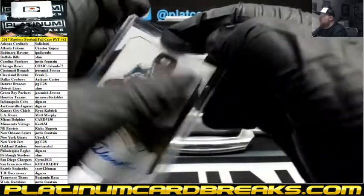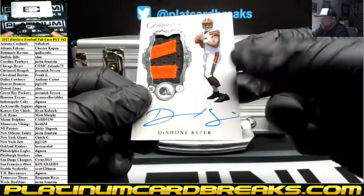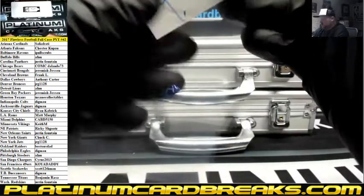Boo, boo. Rookie patch autograph, 2 of 20, DeShone Kizer, Browns.